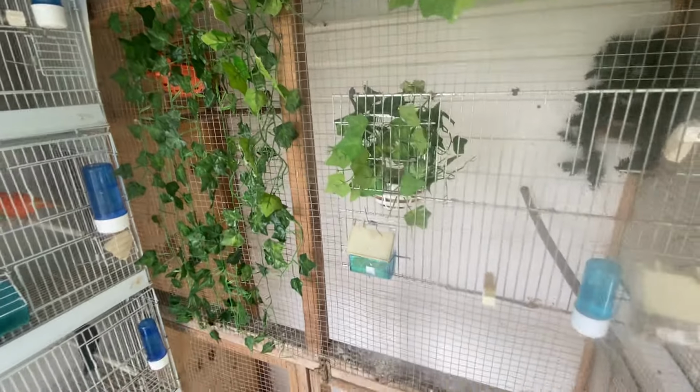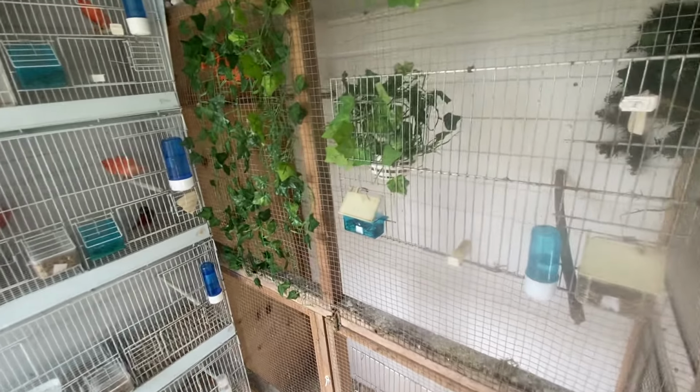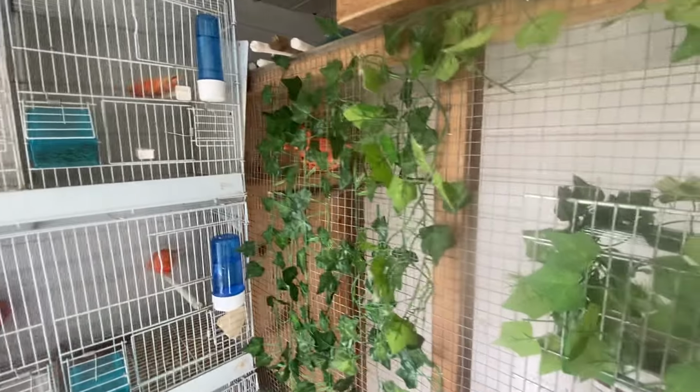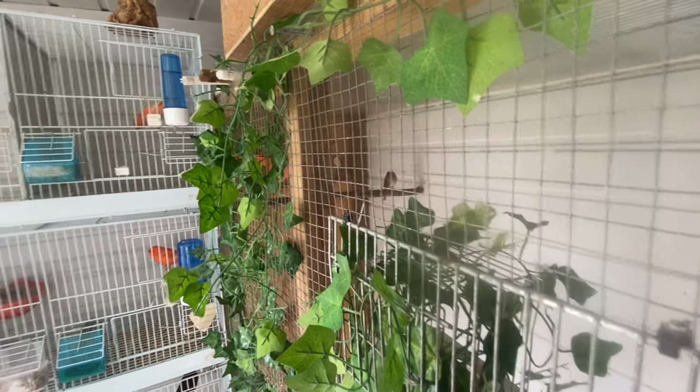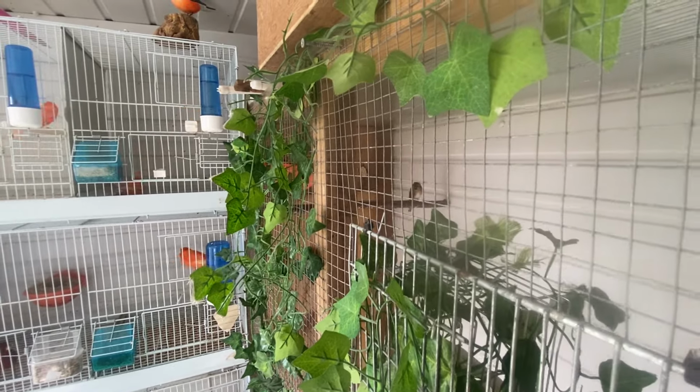Yeah, so red polls, nothing as of yet. I ended up putting them in my bigger flight. So we got a hen last year, which the cockbird that I had didn't fill her eggs, which was a shame.